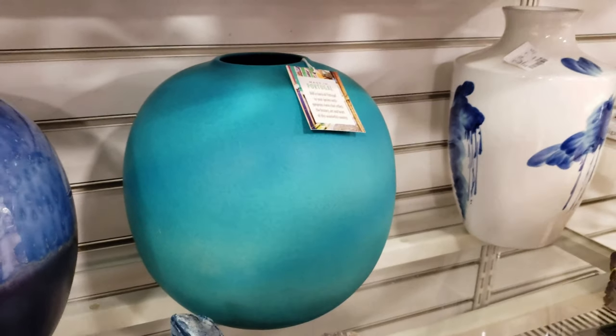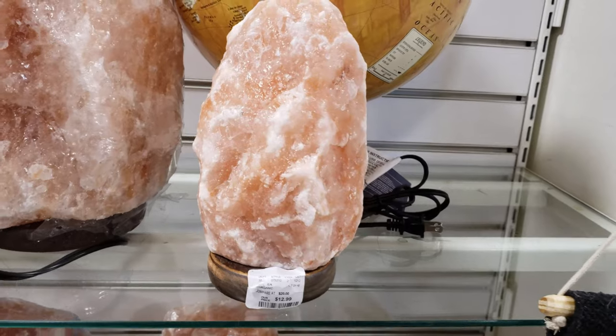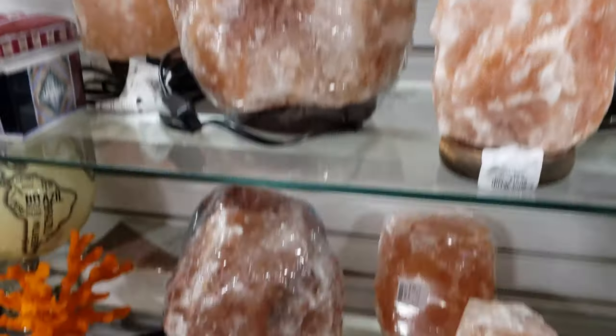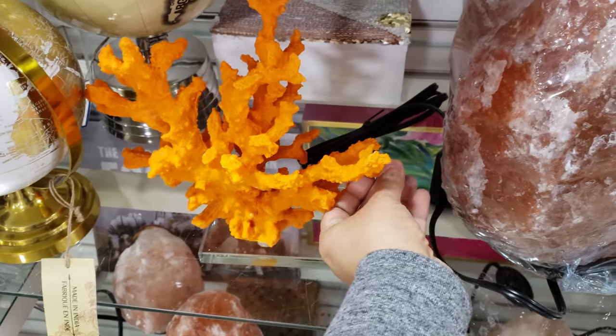Kind of looks like an Easter egg. Like the color, you know? Yeah, that teal color. I like it. Salt lamps here are going to be 13. They do have a huge one, like a large. Going to be 30. Oh, look how colorful that is. You can do a beachy theme.